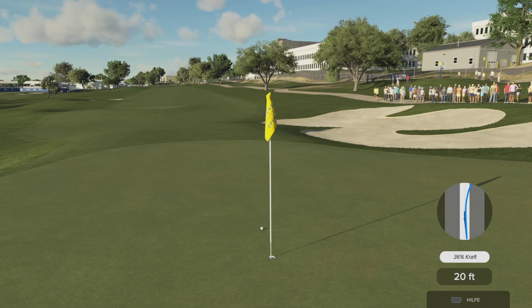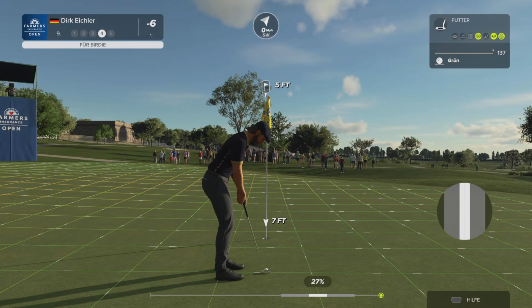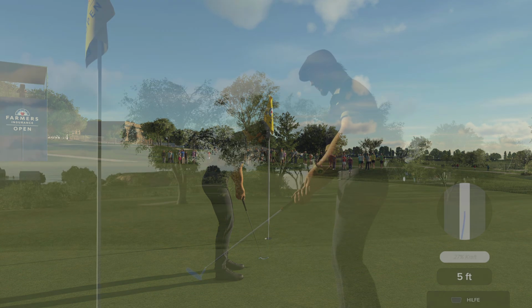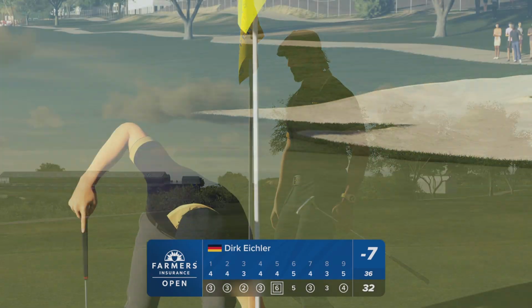Ouch, that hurts. An opportunity for a birdie here. It's got a chance. Wonderful shot. And with that, he'll move to seven under. Incredible.